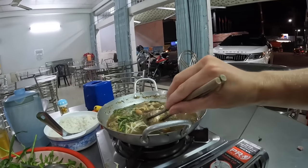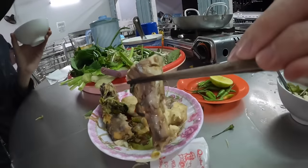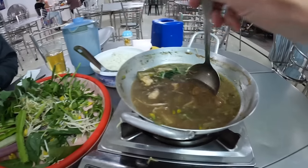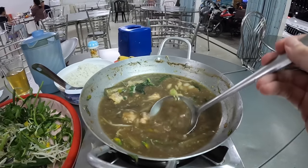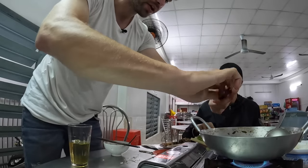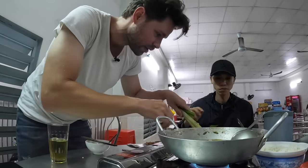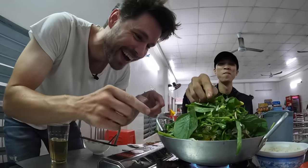Man, there is still more fish in here. You see that? You see all that lemongrass in there? That garlic? Just look at it. Let me show you all that broth. That's what you want right there. Round three, here we go. Round three, see if we can do it. I think we can.